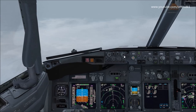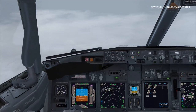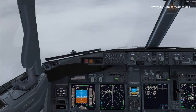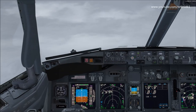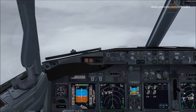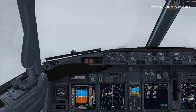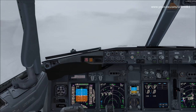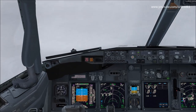KLM 316 Hotel, line up and wait, runway 24 Sierra 7. Just behind the Airbus, KLM 316 Hotel. KLM 1104, contact ground 121.8, bye bye. 118 for KLM 104, goodbye. 970, you're leaving the airspace, frequency change approved, have a nice flight, bye-bye. 145 Sierra, descend to flight level 40. KLM 316 Hotel, line up and wait for runway 24 Sierra 7. Line up and wait 24 Sierra 7, 316 Hotel.